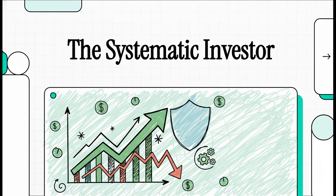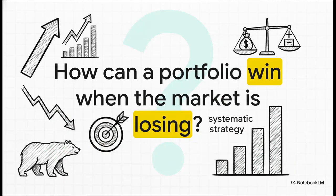So, let's start with a question that sounds, well, kind of impossible. How can your investment portfolio actually gain money when the overall market is tanking? I mean, it just feels like that shouldn't happen, right? Well, today we're going to break down exactly how one systematic strategy did just that. Let's dive in. This really is the million-dollar question, isn't it?